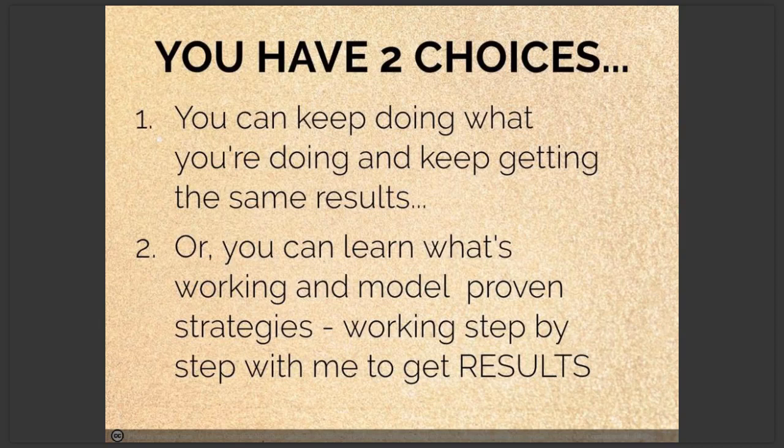Or you can learn what's working and model proven strategies and work step by step with me to set up this system and get results. Let me take you step by step to set up the system. You don't need to spend hours and hours trying to figure this out by yourself. I've got the answers for you, and I've set up the system myself, and I can help you do the same. So if you want to set up a system to get more bookings on demand, let me show you how to set that up step by step. When I started to concentrate on setting up that system, that's when I was able to set up that massive stock of products I told you about.